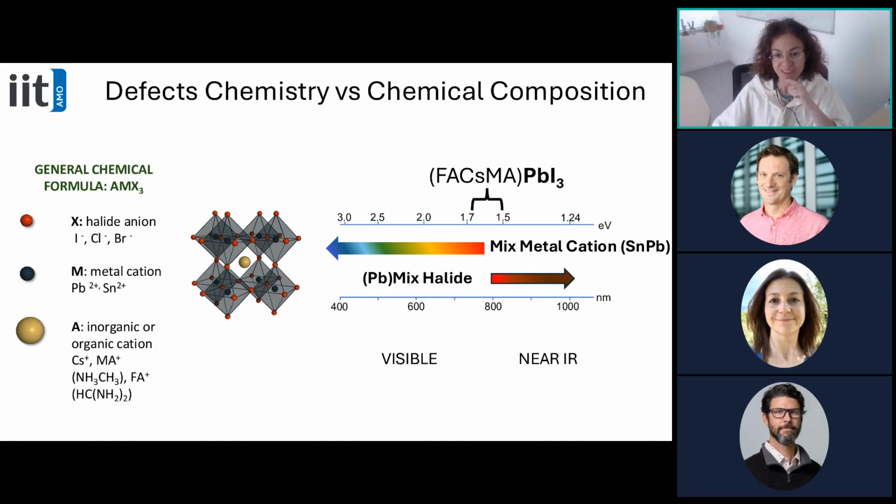This is because the defect chemistry of this system is extremely rich. One of the most important selling points of this technology is the possibility of tuning the bandgap of the semiconductor by designing the chemistry of the crystalline unit. And this gives the opportunity, that's why we can talk today about, for example, silicon-perovskite tandem junctions.